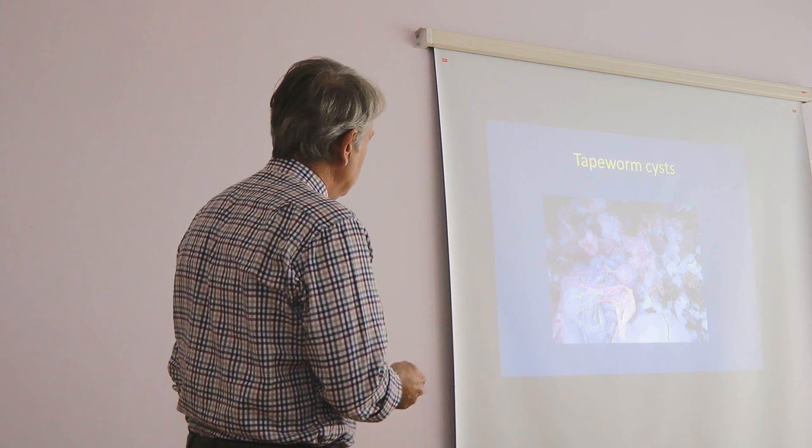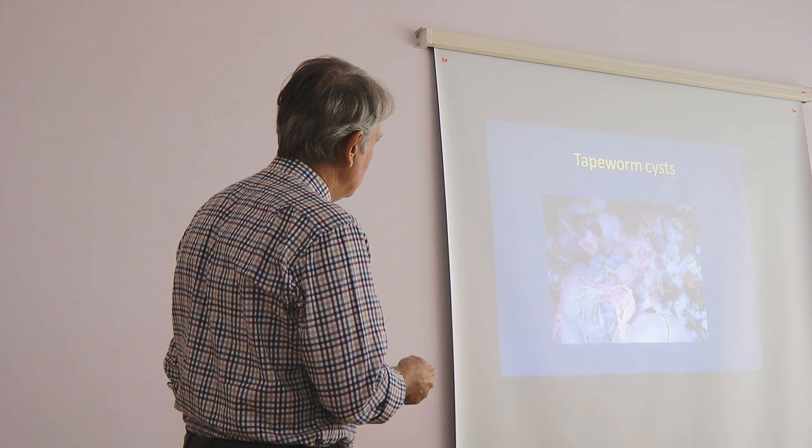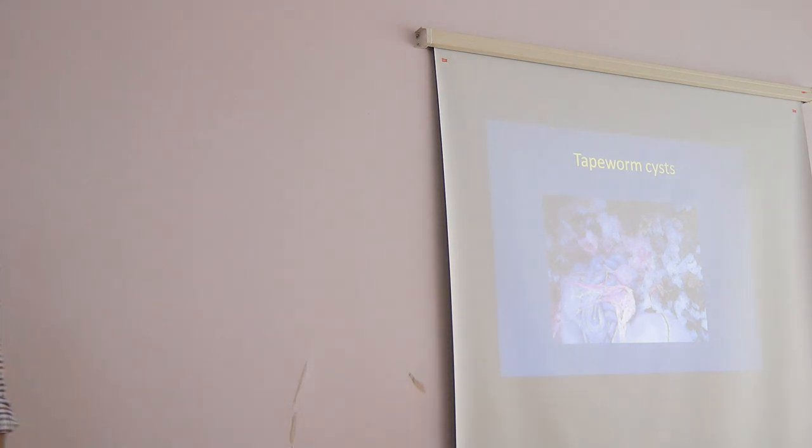This is an interesting one. This is the gralloch sitting here. There's the stomachs there, the intestines here, and there's a large water-filled cyst sitting here. I think you can see that okay. Be very careful of that. It could be associated with tapeworms.